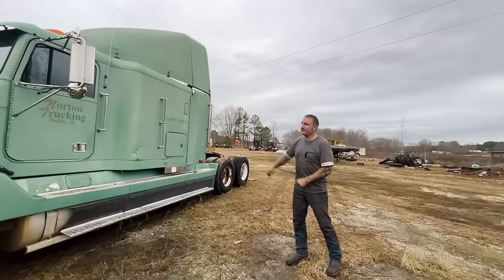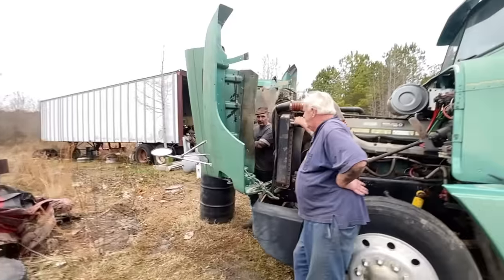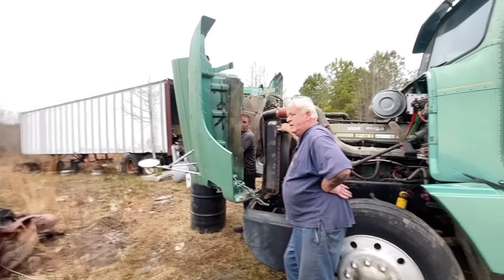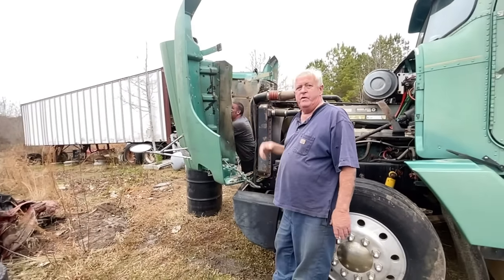Can you help JP close it? Because I'm going to be in here to fix this, to put this where it belongs. And you guys want to close the hood? Because it's not going to be long.